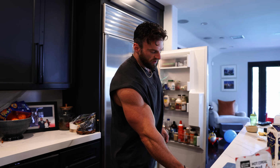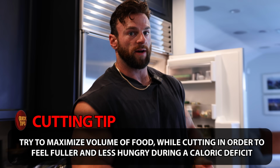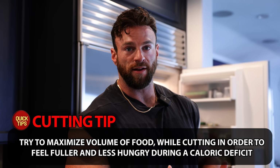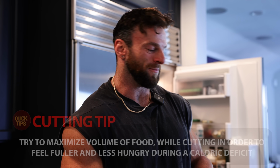The reason I put so much water and almond milk in is that it gives it more volume, so when I put in the protein powder, it's going to take up a lot of room. And when you don't have a lot of calories, it feels good to have what seems like more food.